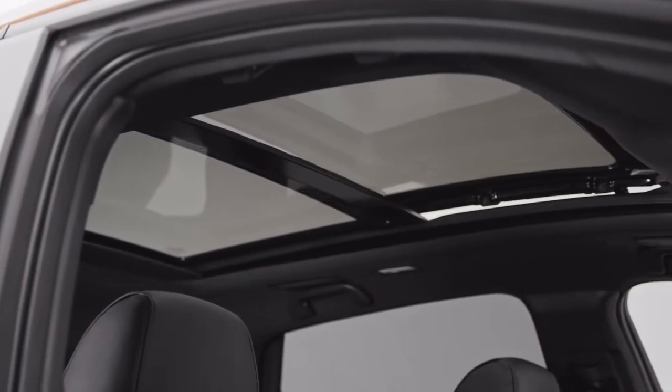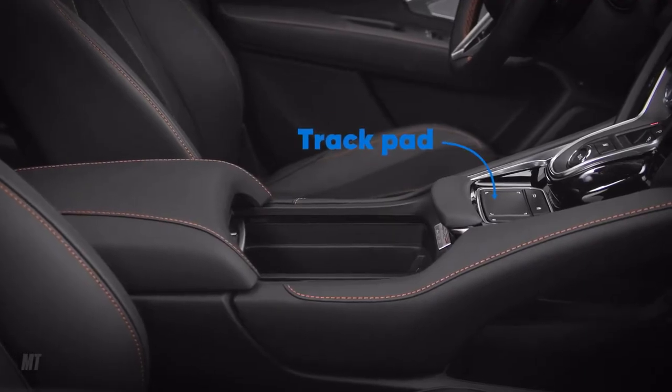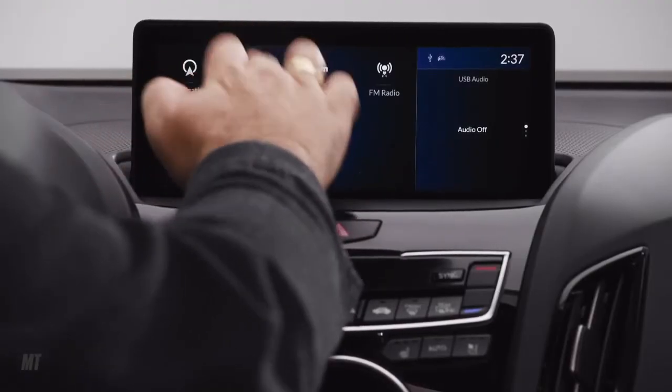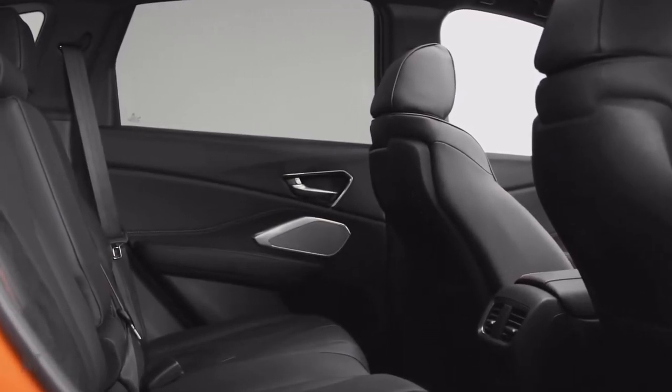If there's one bad thing about the inside of the RDX, and there is one bad thing, it's this trackpad. While it sort of works, it's not great. It could all be solved with a touchscreen, which the RDX doesn't have. As far as space behind the driver goes, it's a pretty roomy rear seat, and if you fold the seats down, there's plenty of cargo space in this SUV.